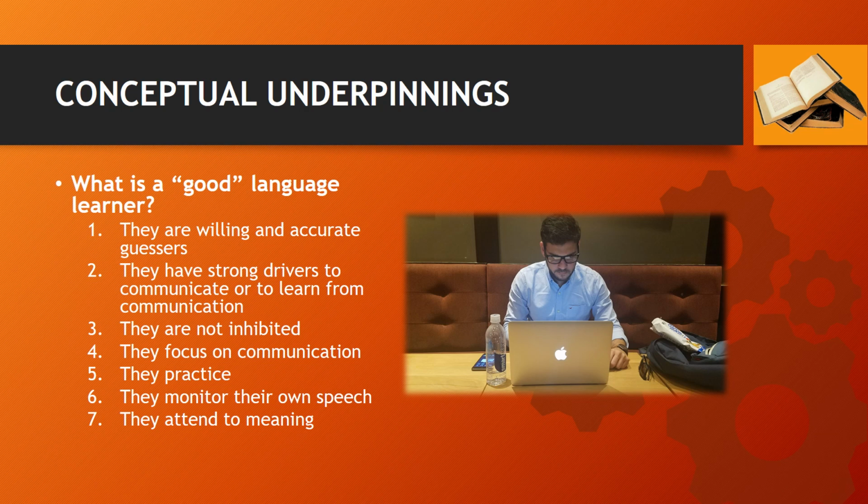First, let's go and discuss what is a good learner. In some of the research that was done earlier on, they felt that if we could understand what successful learners do as opposed to what unsuccessful learners do, we could better address the teaching and learning of an SFL student. So a good language learner would be willing and accurate guessers. They have strong drivers to communicate or learn from communication. They're not inhibited. They focus on communication. They practice. They monitor their own speech, and they attend to meaning.